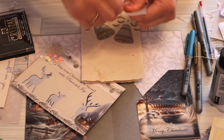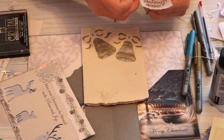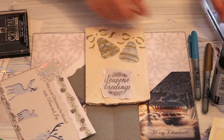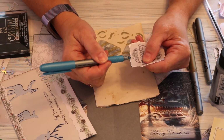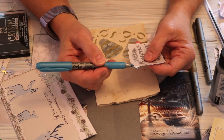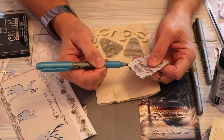So I'm looking at some scrapbook paper that I have, and I have chosen one that I like, and I'm tearing it into the shape and size that I want. Then I'm going to use my marker, and I'm going to choose blue because the pockets have some blue and gray in them. So I'm just going right around the edges that I tore, and it gives it some color and some dimension.